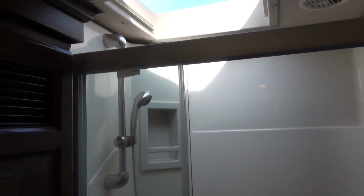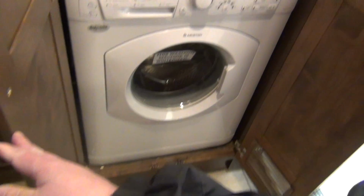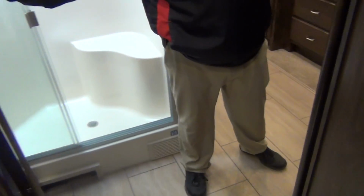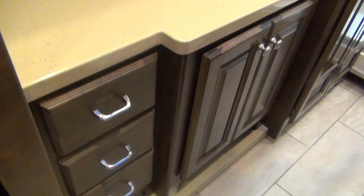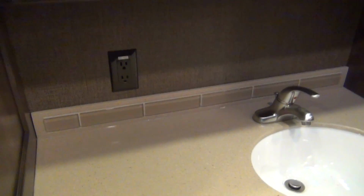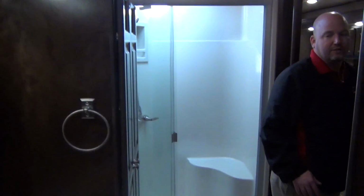Now I'm going to sneak in for a moment because looky here, in a 34-foot coach we have stackable washer dryer. This is an option, but we find most people wanting this coach like this. There's plenty of room around the toilet, good room around the sink. Again, 3 more drawers, storage below the sink. There's plenty of countertop space there and an outlet in here. You don't think about that stuff, but I've seen a lot of RVs that just don't put an outlet in the bathroom, and that's kind of crazy.